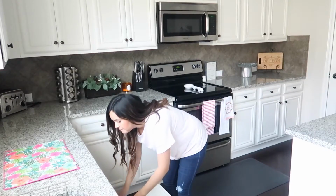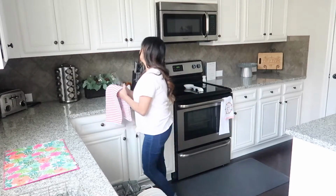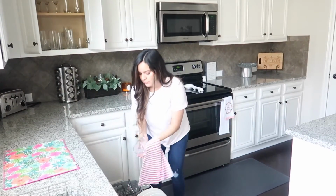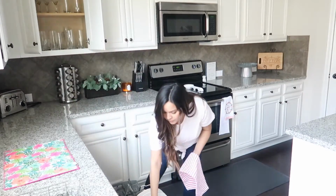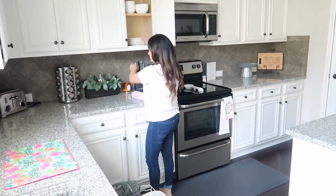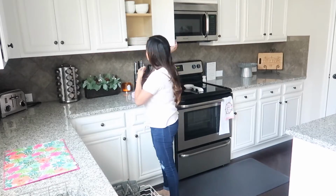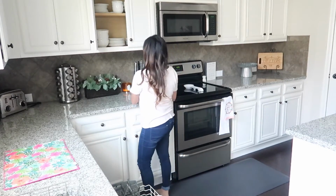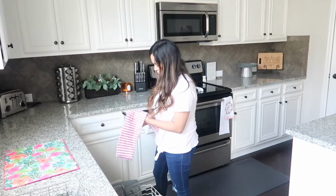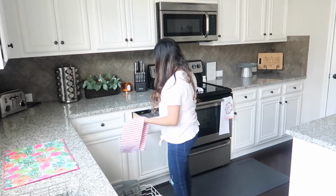So next I'm going to empty out our dishwasher. The things I did wash in the dishwasher were like cups and just some other things that I don't mind just throwing in the dishwasher. Usually I put almost everything in the dishwasher except for the things I mentioned beforehand. So here I'm just putting everything away, and it just makes me feel really good to have an empty dishwasher and an empty sink. I just love that feeling. I don't know why, but I just love putting everything in its place.